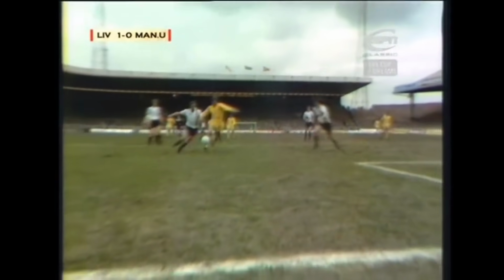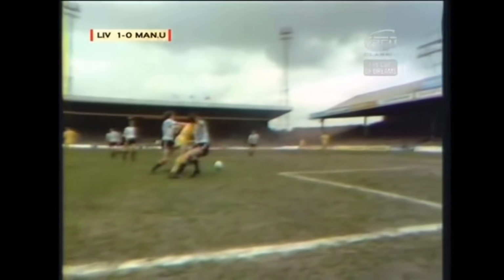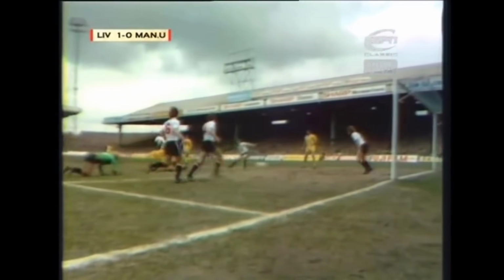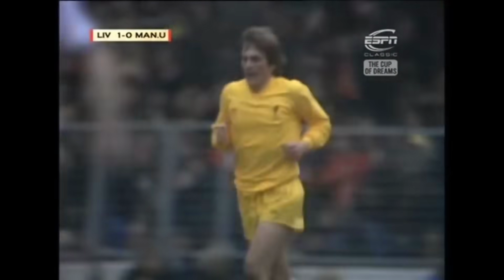You can't give him a moment to think or a yard to work in the penalty area, and that's what United did there. But what skill! Bailey couldn't quite get to it, and just inside that far post, Liverpool a goal up. Kenny Dalglish, 17 minutes.